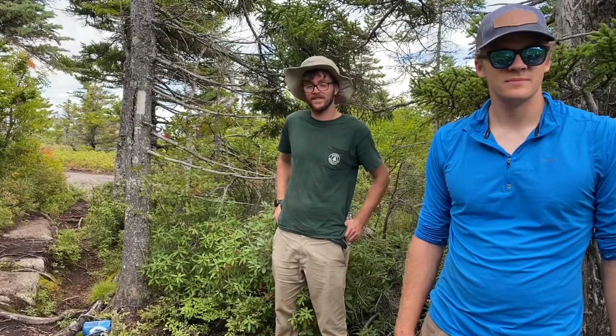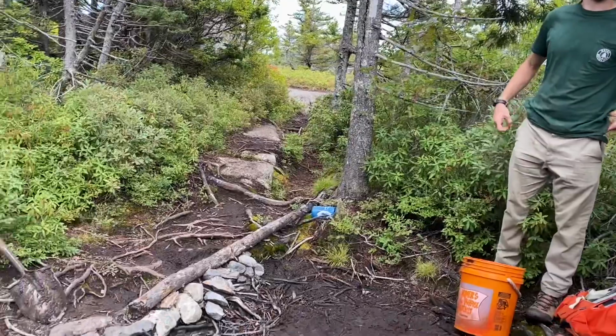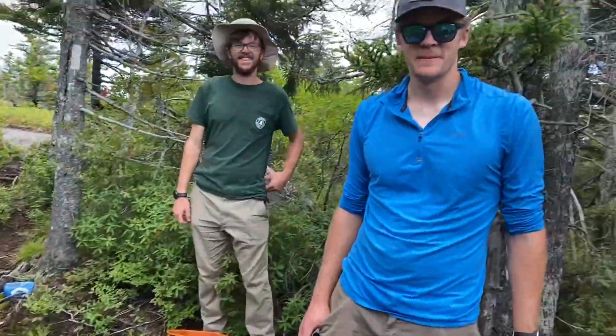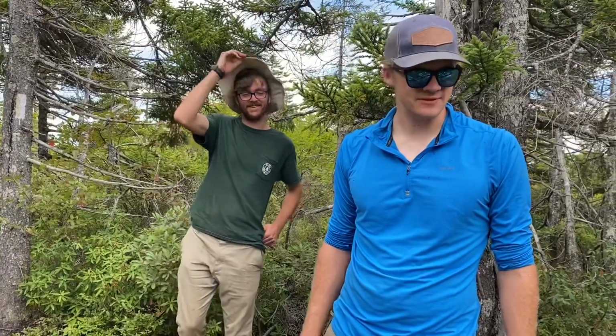What I was hoping for would be a lobster roll at the lean-to. Is that possible? You'll have to ask them down there. I don't know what they got on the menu. We'll give it a shot. Anyway, guys, you're good sports. Thank you so much for what you're doing out here. Happy trails. Good talking to you. Have a great day. You too. Enjoy your hike.